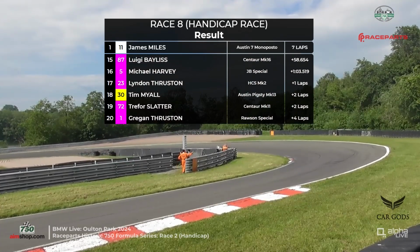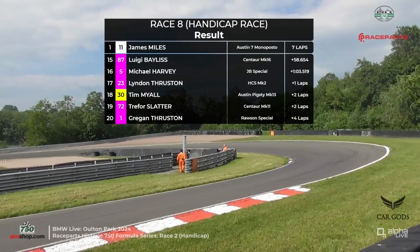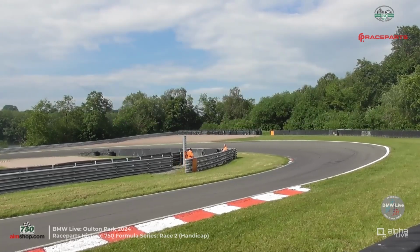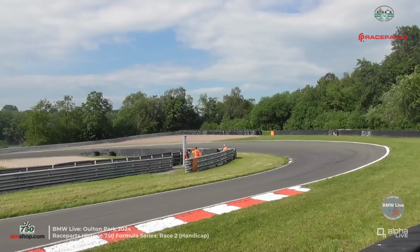Look, something happened to Lyndon Thruston, I think, because he is shown a lap down. We know about Tim Mole. I don't think I ever really saw Trevor Slatter during the course of the whole of that race, but he didn't make it to the end apparently, and neither did Greg and Thruston. So that was the Raceparts Historic 750 Formula Series handicap race.